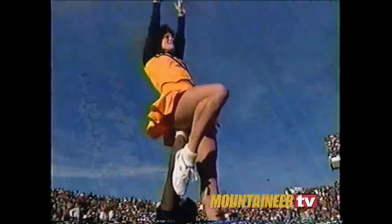Then, less than 2 minutes later, Bugs took a Tulane punt from his own 5-yard line and raced the 95 yards to the end zone, breaking tackles and the WVU record for punt returns.